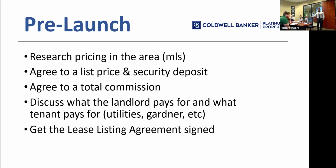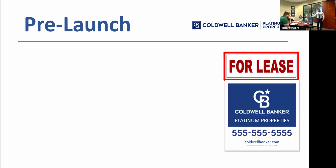And then get the lease listing agreement signed. So you have this lease listing agreement signed. Now you're ready to go on the market, but there might be a few things you have to do before you enter it into the MLS. For instance, get your for sale sign.